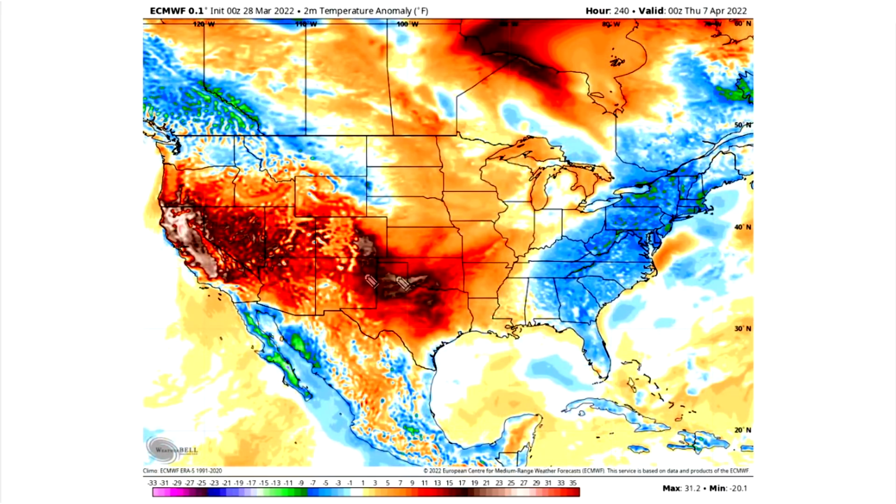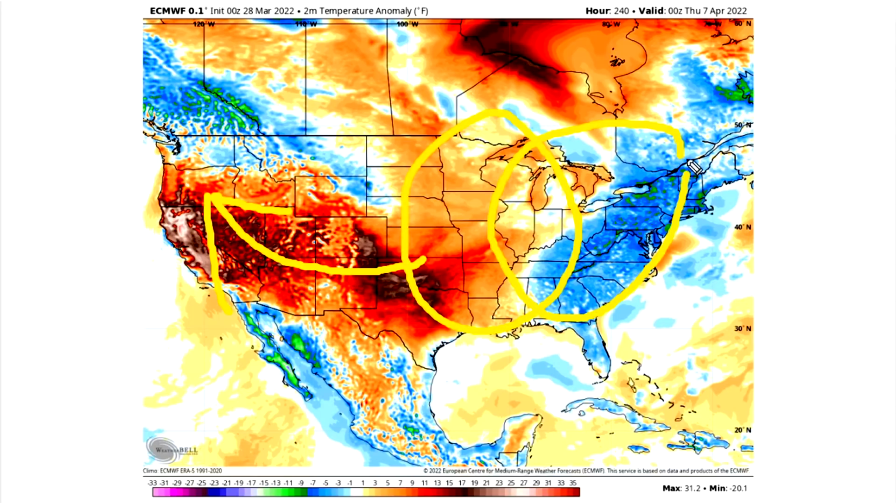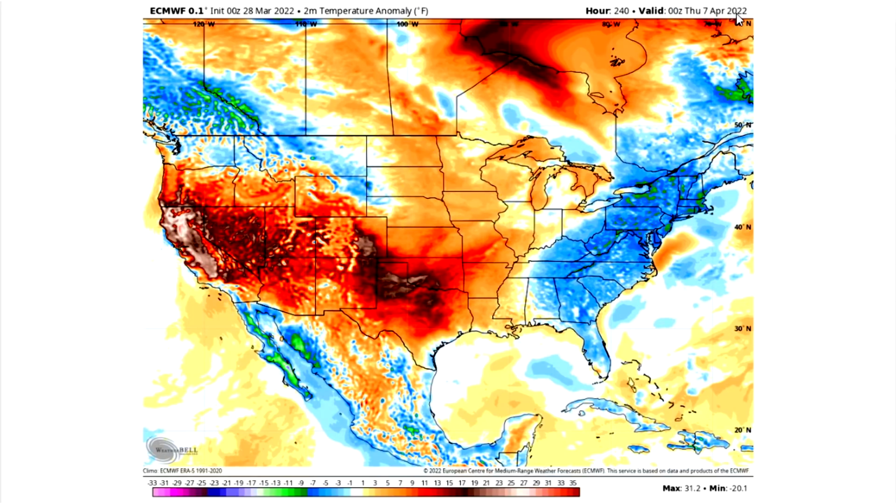And as we move on further than that, really nothing changes. If anything, this ridge is trying to build back into the west, which would kind of move this out a little bit and probably allow for cold to establish itself a bit more over the eastern United States. But that's just the look as of now. Again, that is the extended range, so take it with a grain of salt. But I do think that is interesting to note for sure.